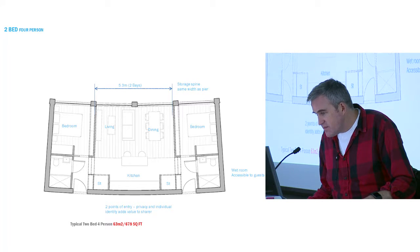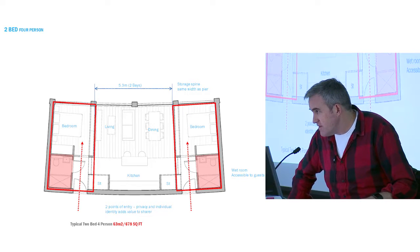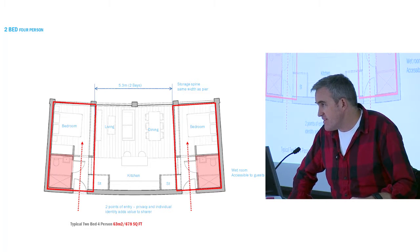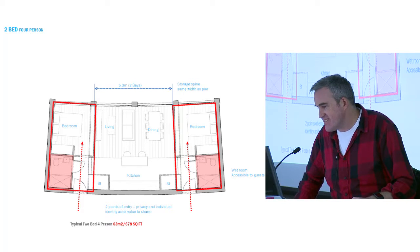Some quirky things about it. We've got these two equal bedrooms, conceived as suites with their own doors. Think about that sense of address and ownership. If someone's partying late at night, you want to shut them off, and they've got their own door. I think it was a really nice idea.